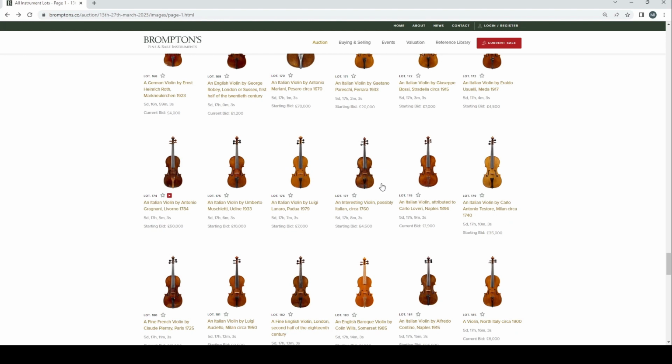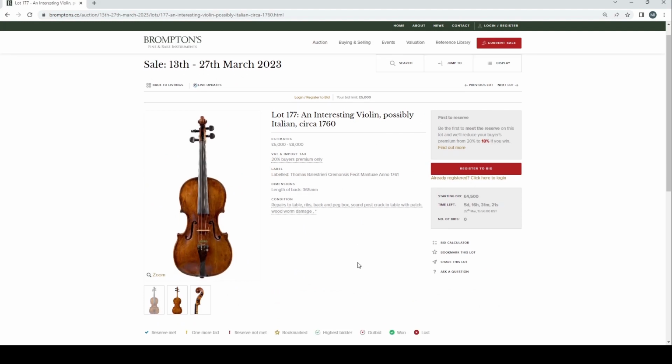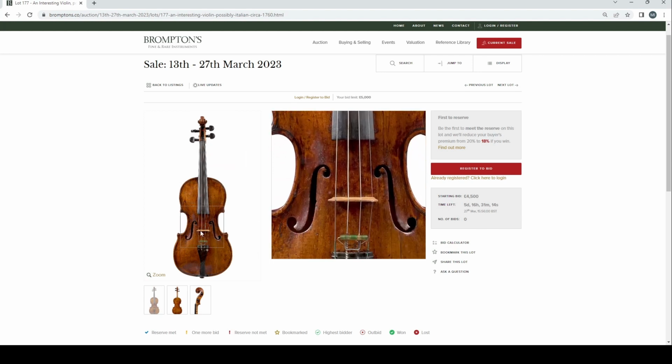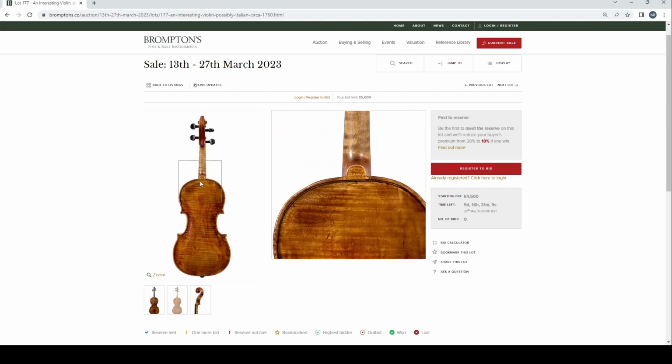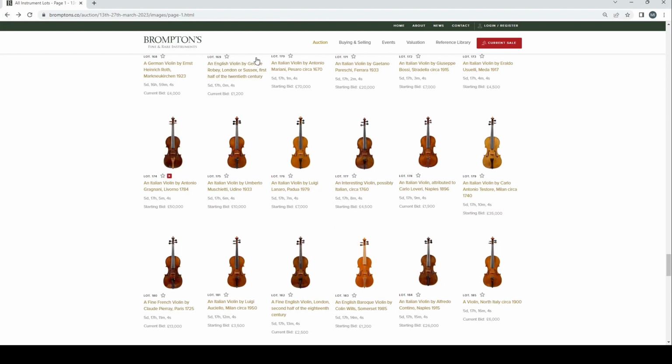A few more kind of Italian instruments here. Maybe we'll look at this one here. An interesting violin, possibly Italian, circa 1760. 4,500 to start. Slightly curious looking. Sound post crack in the table. And moving on.